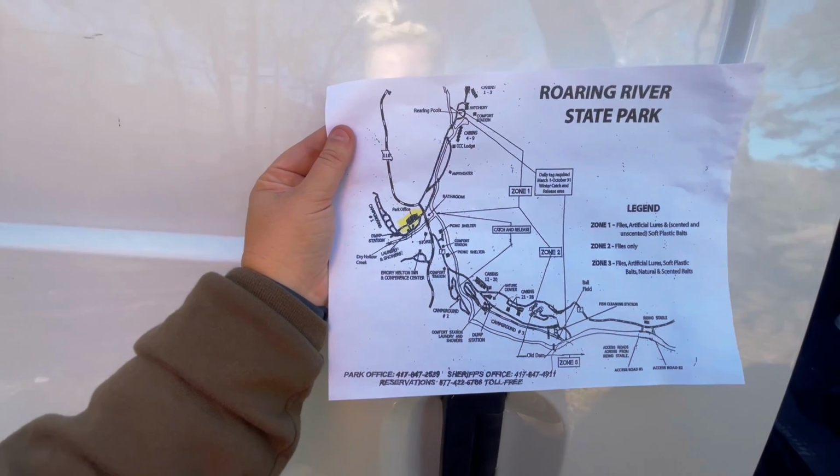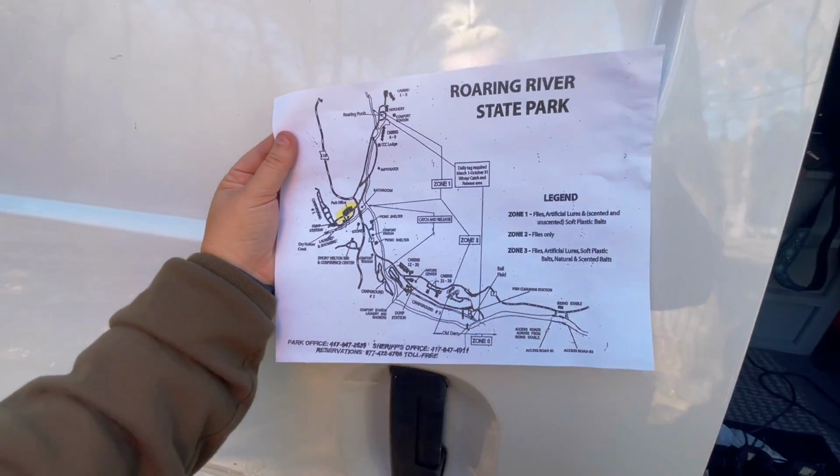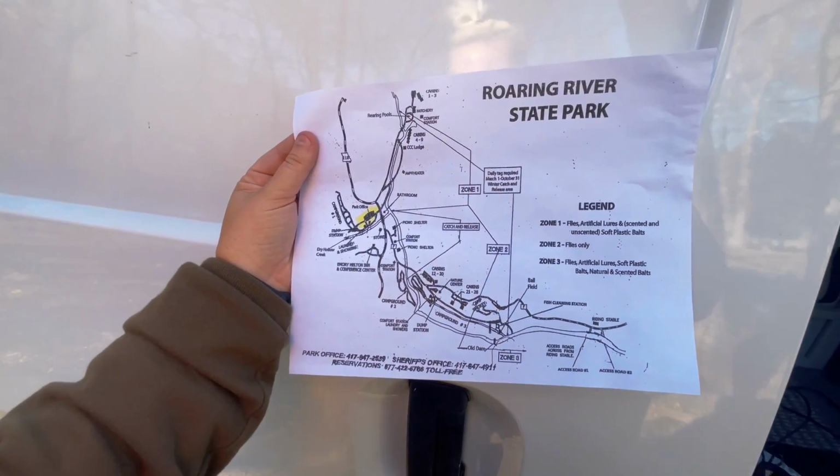And then there's an amphitheater. They do ranger talk at both the amphitheater and the nature center. And then they have group camps here as well. So that's pretty neat.